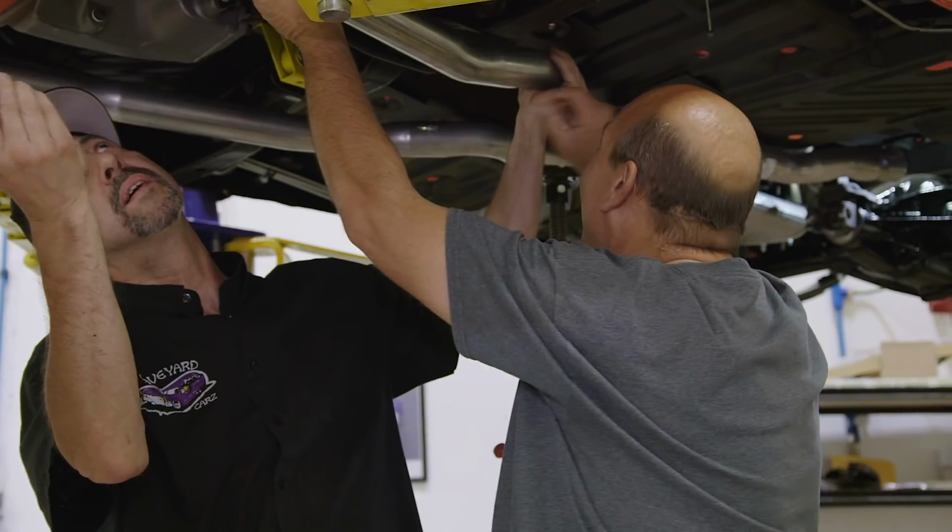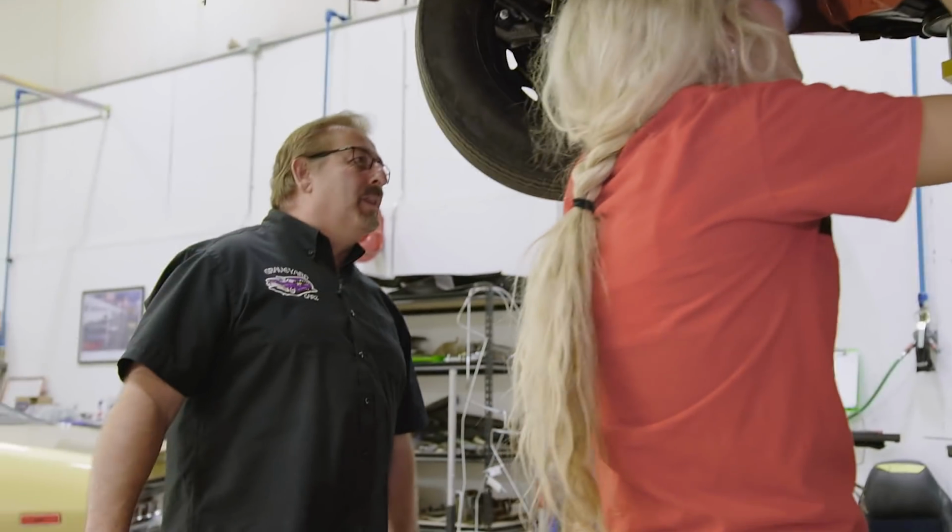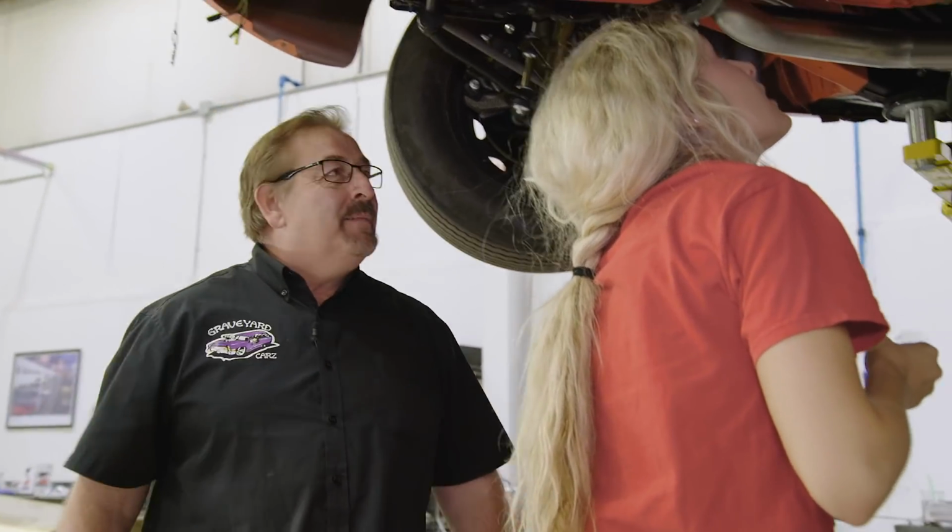Putting the exhaust in is a 5-minute job when you have this many hands and a system like Accurate Exhaust. Royal, get it in there. There you go.